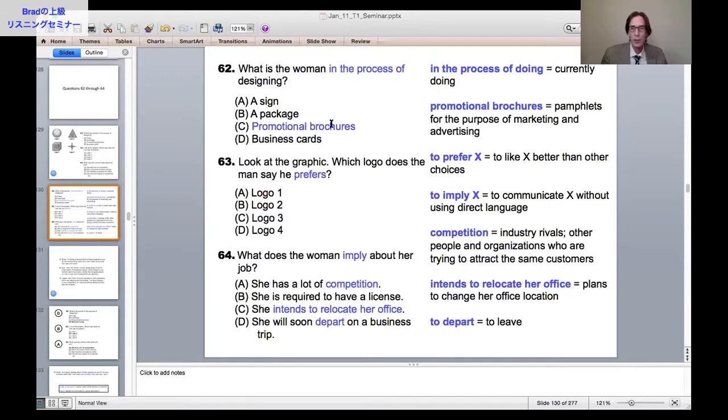Promotional brochures. A brochure is the same as a pamphlet, small catalog. Promotional almost always is used not for job promotions or moving up to a higher level. Promotional is almost always used to mean for the purpose of promoting products and services, like marketing or advertising products and services.